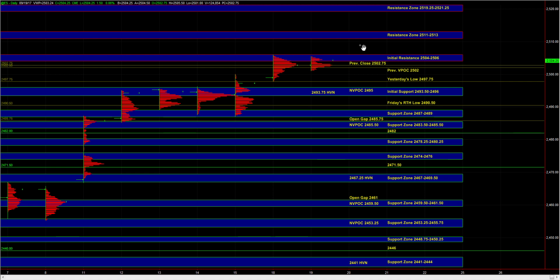So those are the main ideas heading into the open. Let's see how the market responds to 25.04 to 25.06. That's going to help set the tone and bias for the day, and we'll take it from there.